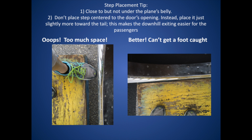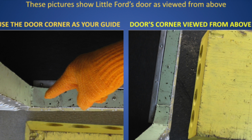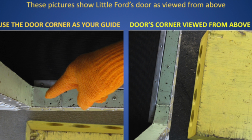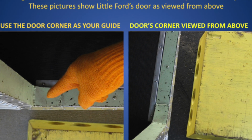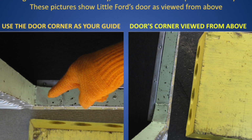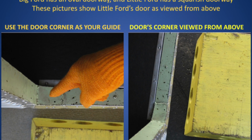During placement of the bench, make sure that it is close to, but not under the belly of the aircraft. This is to prevent a passenger from getting a foot caught in the gap between the door and the bench. The bench handler should place the bench slightly toward the tail of the aircraft rather than perfectly centered under the door. Since this is a tail dragger aircraft, the aisle is slanted downhill, and it is easier to exit the aircraft when the bench is oriented just aft of the center of the doorway.